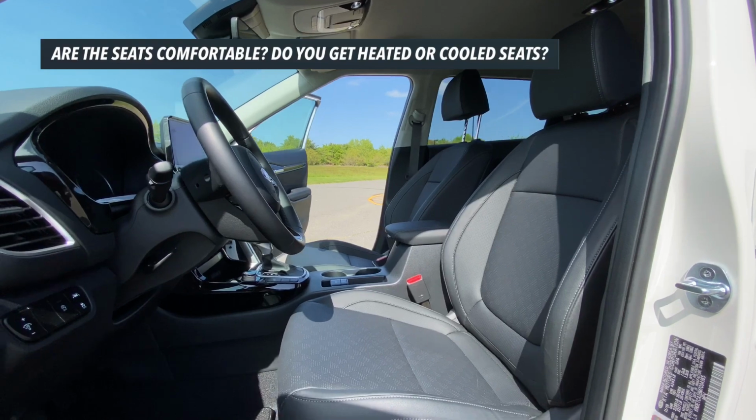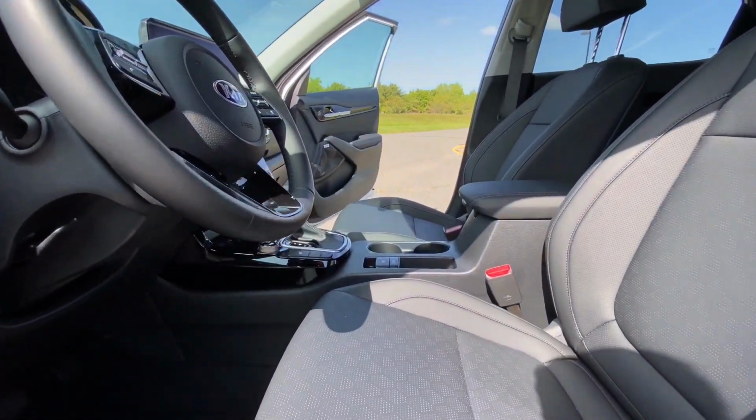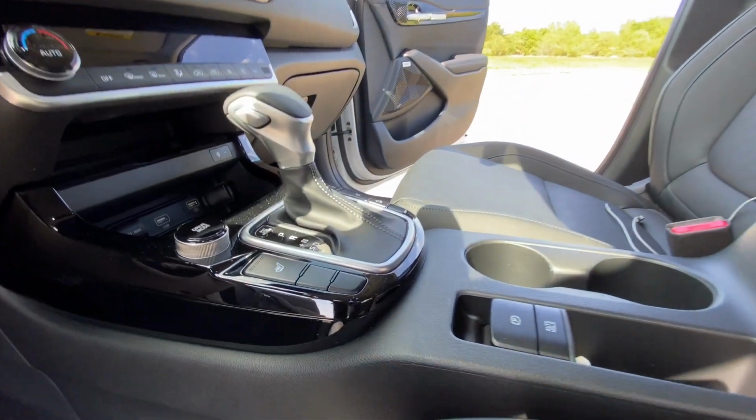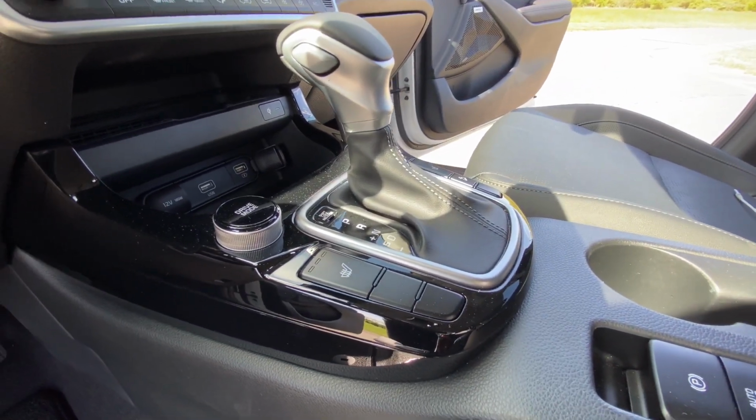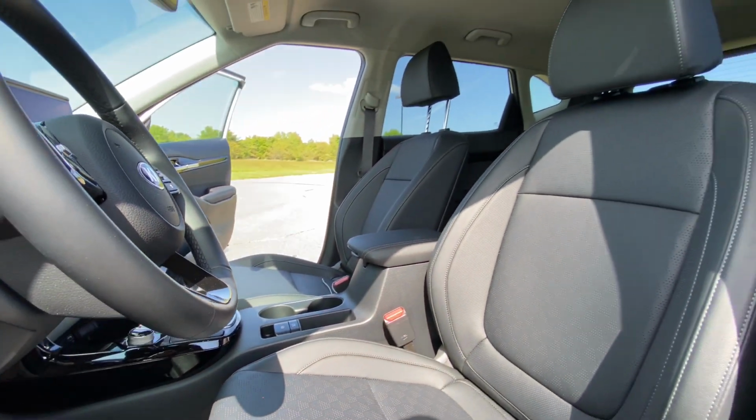The seats are pretty comfortable indeed. You don't get cooled seats or a heated steering wheel, but you do get heated front seats. On the S model, you will have to pay $1,500 extra for heated front seats, but on the EX models and above, you get heated front seats as standard.